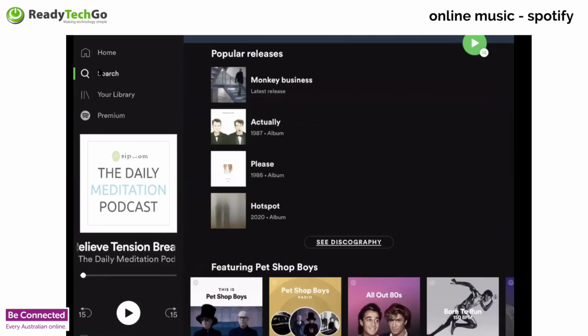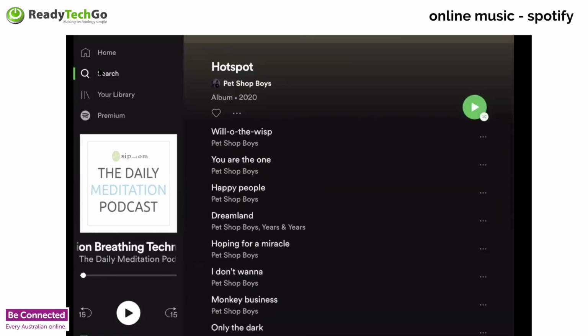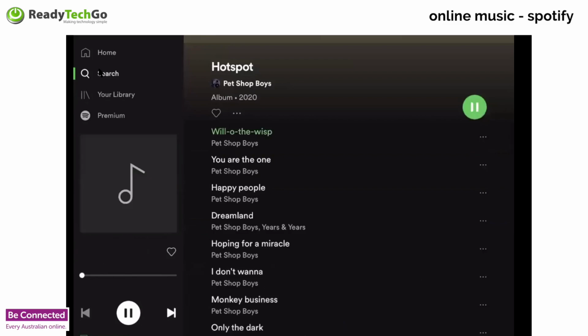I can tap the album Hotspot. There we are. This is their latest album. I can come down and tap one of the songs. We could go Will-o'-the-Wisp, and then it should start playing it. There we go. And we'll stop that before it gets a little bit doof-doof.